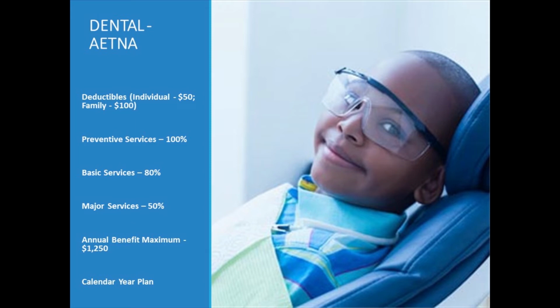If the town uses Aetna the following year and you use one preventive care service this year, then Aetna has agreed to increase your annual benefit maximum by $250 next year. Basic services are covered at 80% and major services at 50%. With Aetna, you will not receive an insurance card in the mail. However, you can log into your Aetna account and view claims or your personal information.